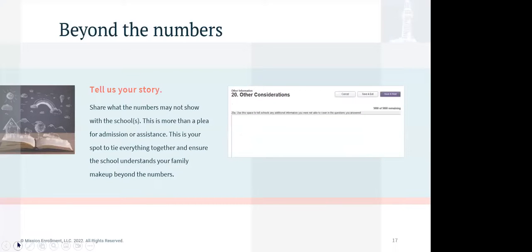So once you've done all the mechanical things of putting the numbers in places, we know that you're humans, right? There's a lot that goes into a household beyond just the numbers that we see on tax returns, and everybody's got a unique situation. So if you feel like the questions didn't answer all of the things you thought would be relevant, here is your opportunity to give the rest of the story. Question number 20 is there for any additional information you think needs to be considered about your financial story.